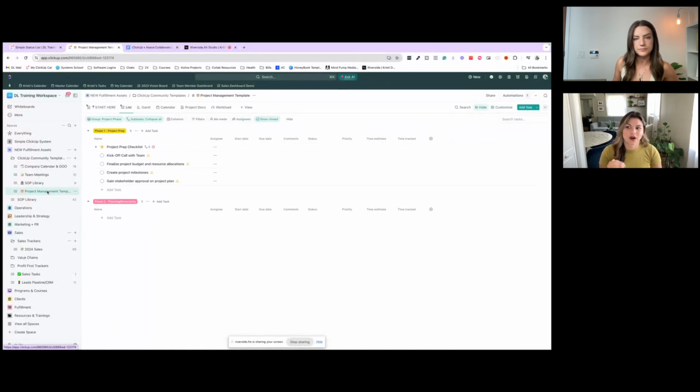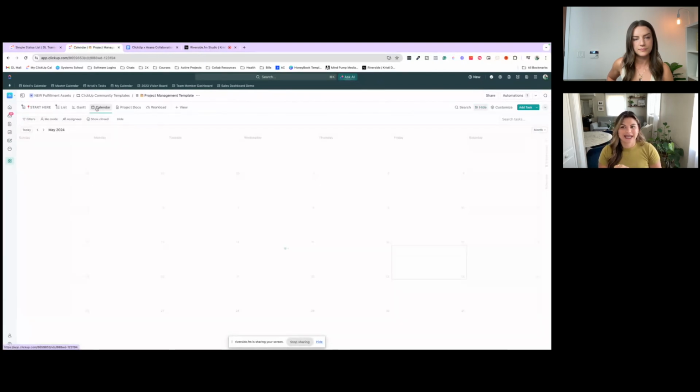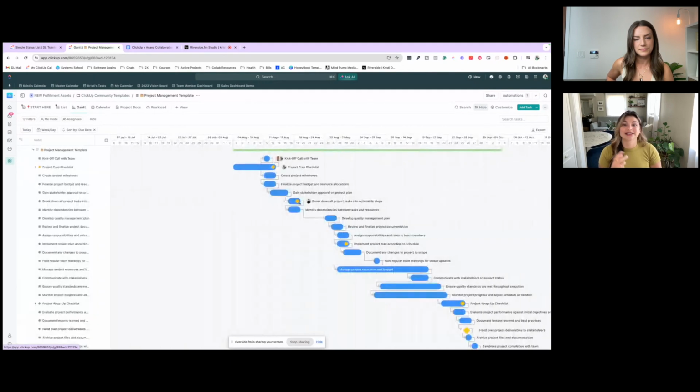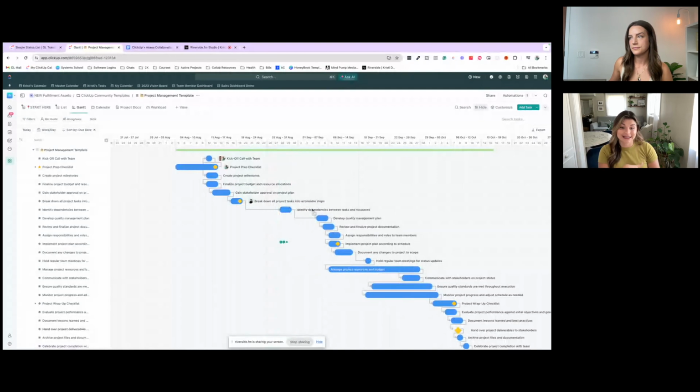So if I go into our project management template, this is where, okay, you can see here is this data. We are grouping the tasks by phases: project prep, planning, resourcing, execution, project wrap up. And then you can actually take this exact data, but view it in a different way. You can view it in a calendar. You can view it in a Gantt view. This is especially helpful if you're using dependencies.